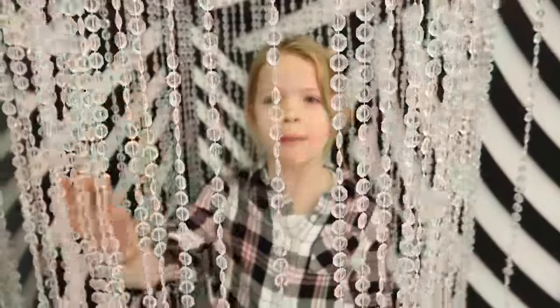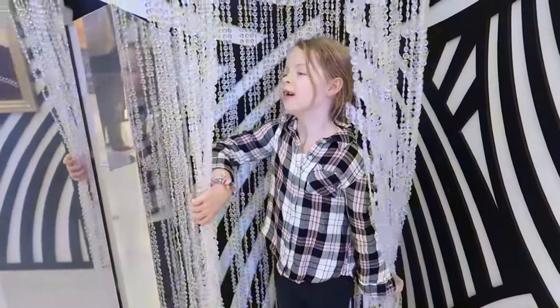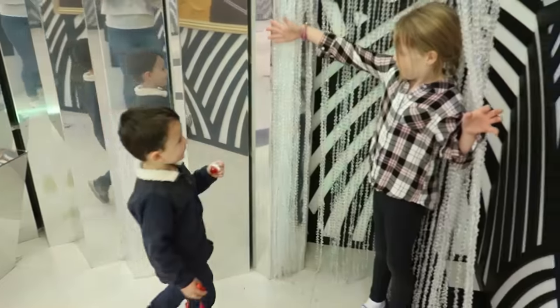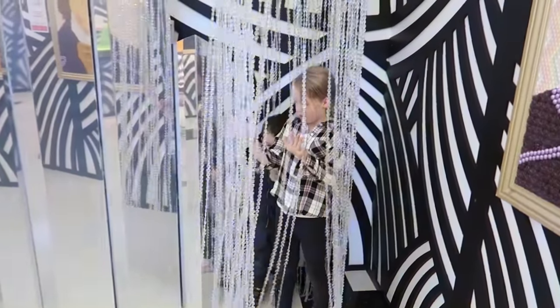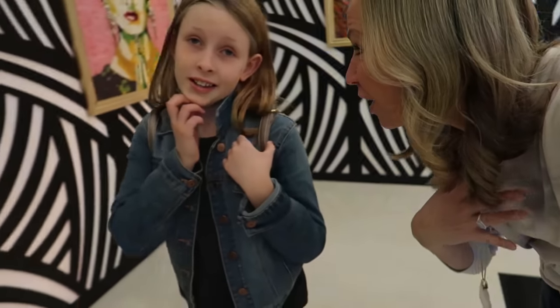I'm a pug trapped in a pond. It actually feels like a magic teleporter. A teleporter? Who's ready for the next room now? It's so much fun. It's so cool. It's awesome. Okay, I have high expectations. Now, it's your favorite? Yeah, it's one of my favorites. Okay, let's see what it is.